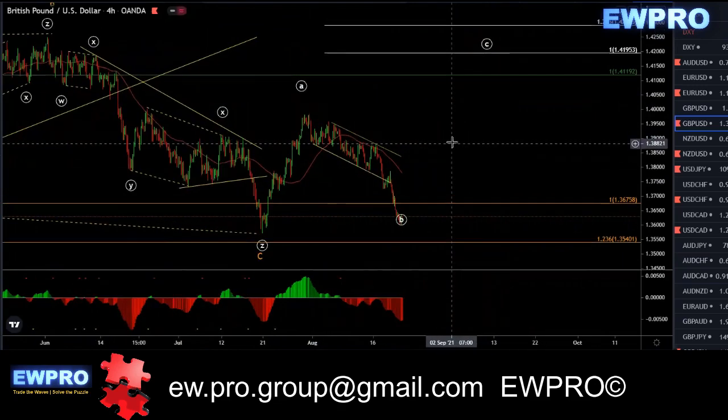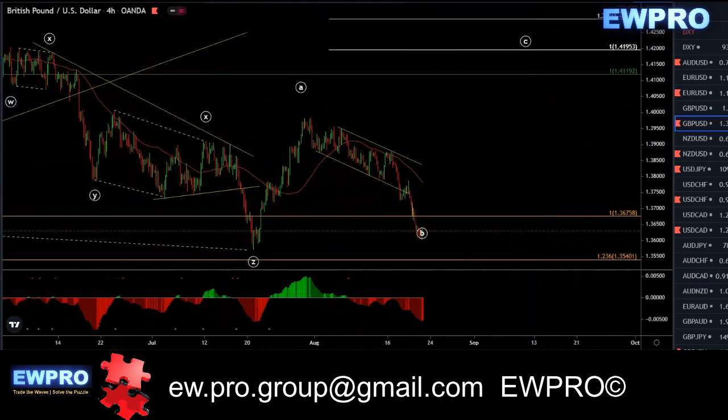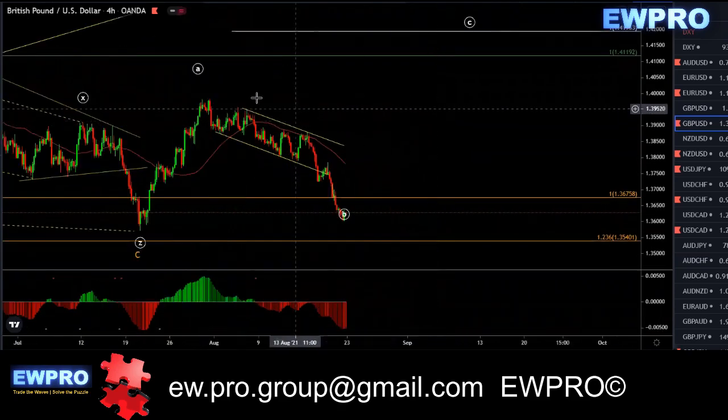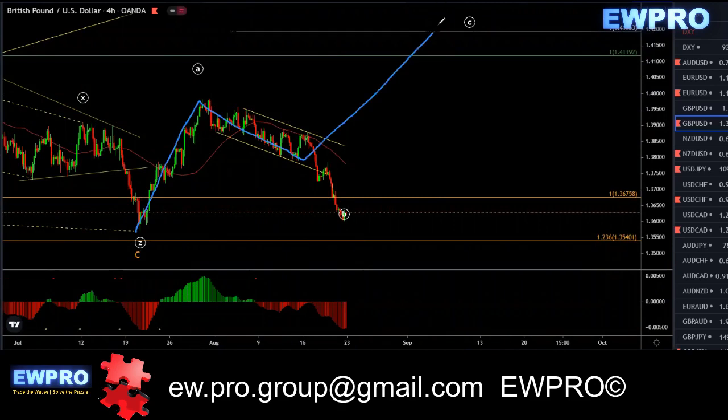Last week, I was more interested in the buy because we had this nice impulse up, giving us that higher high, and we had that bullish divergence. Last week we're in here. This was looking very corrective for a nice buy up to this ABC, an ABC up to the 100 fib.